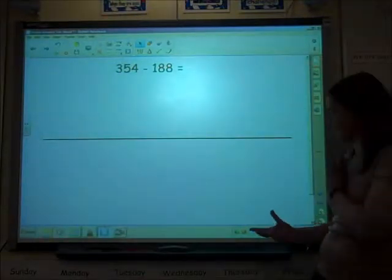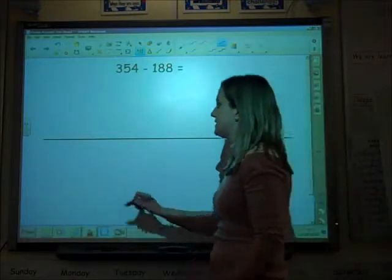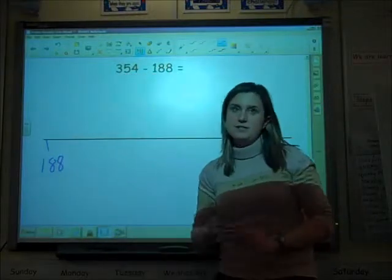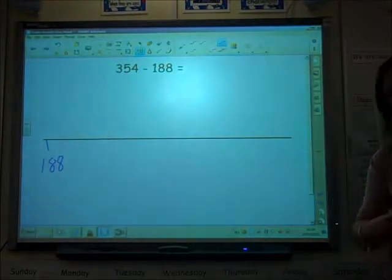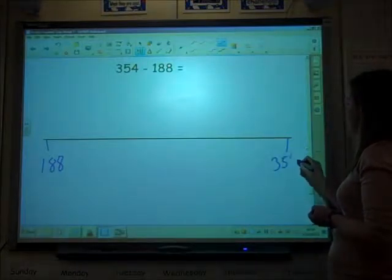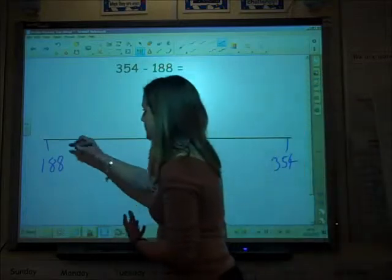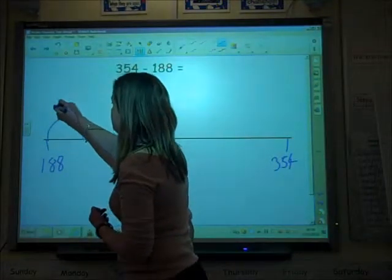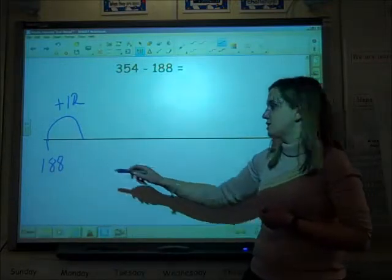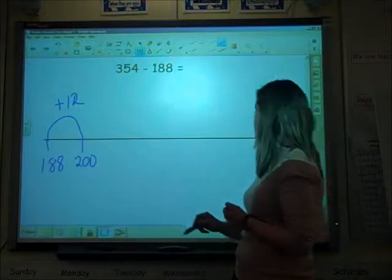Then it's exactly the same once we get into 3-digit numbers and then again into 4-digit numbers. They'll do exactly the same. By the time they're dealing with these numbers, they understand difference, they understand the place value of these numbers, and their mental calculations are really quite good, and they understand what they're doing, and that's the key thing. So they might jump on 12 now. They've got a good understanding. They know that from 188 it's 12 to 200.